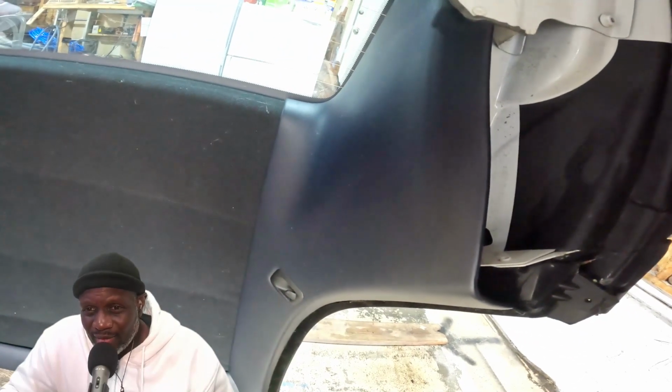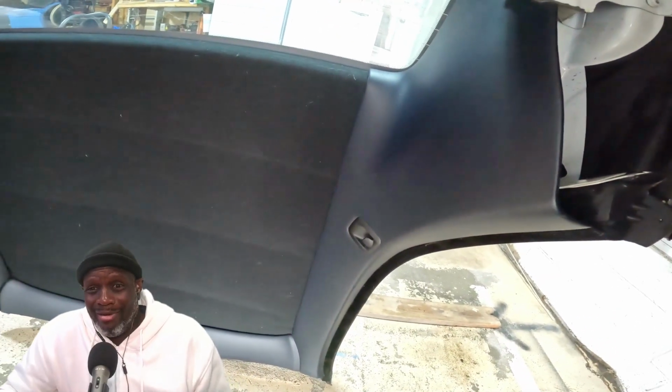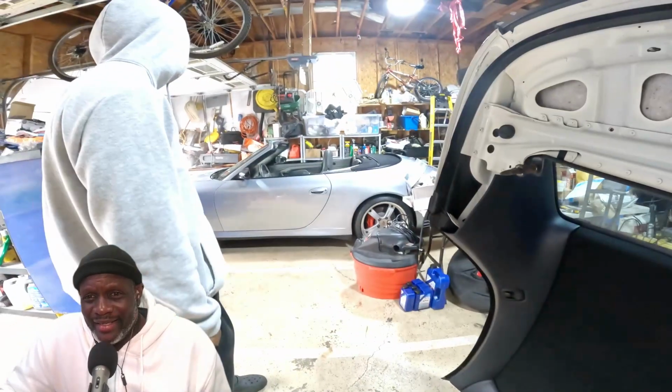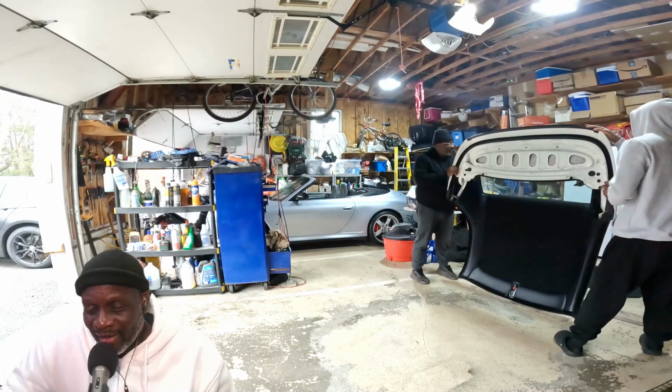Does that look gray? That's straight black, right? Black. Yeah, that's black. That's gray. No, look in the car. What are you talking about? How is it gray? Okay, alright. That's black. Maybe he just said it's black because he didn't feel like being there.